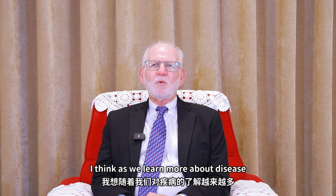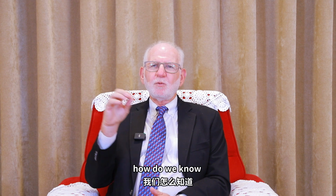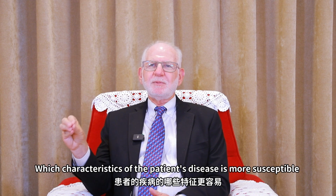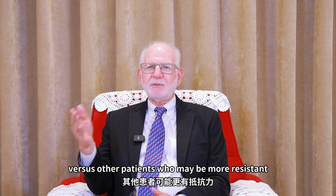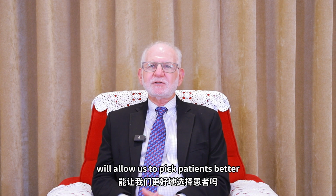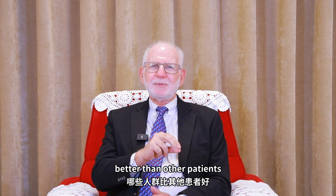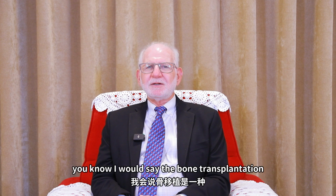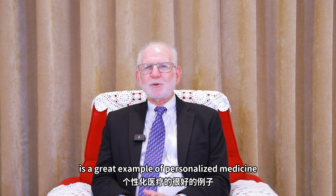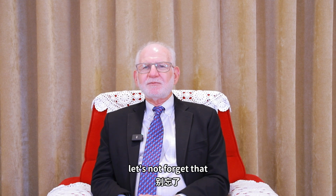I think as we learn more about disease, one of the unmet questions is, what is the graft versus tumor effect? How do we know which characteristics of the patient's disease is more susceptible to graft versus tumor effects versus other patients who may be more resistant? Will allow us to pick patients better. Which patients would benefit from these therapies better than other patients? And I think that's really a direction we could go in. But I would say that bone marrow transplantation is a great example of personalized medicine because of the need for finding specific donors.